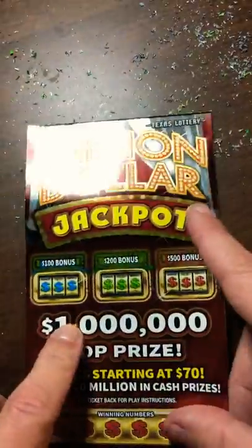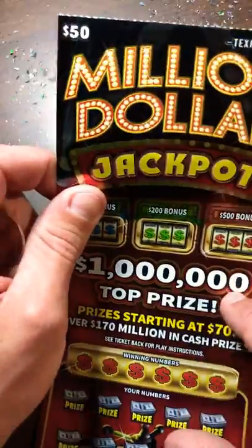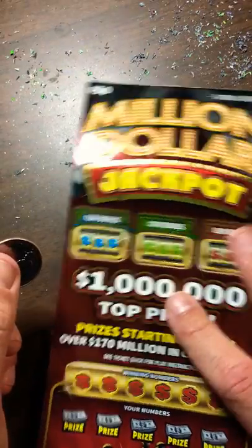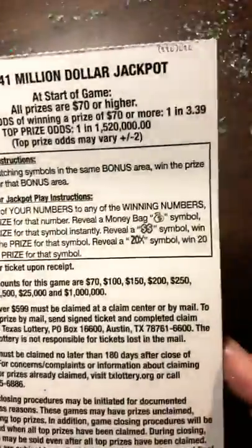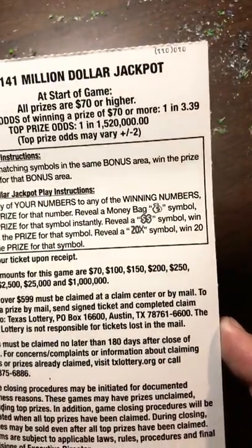All right, now it's time for the $50 million jackpot ticket, you guys. I've seen somebody win $2,500 twice at my job on this ticket in probably a 3-month period. So we're looking for three matching symbols to win either prize amount, whichever one it's under. We're looking for a money bag to win the symbol automatically, money bag to win double, and of course a 20x symbol to win 20 times that prize.